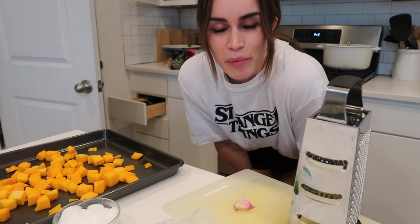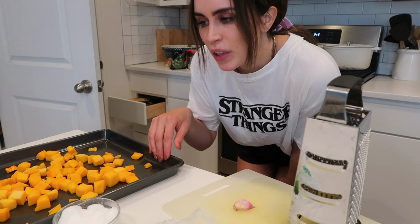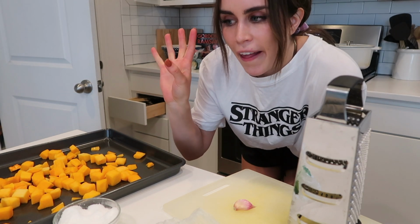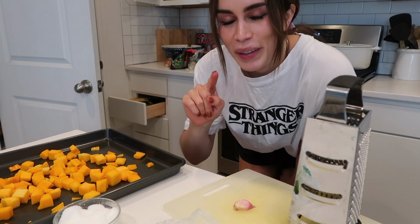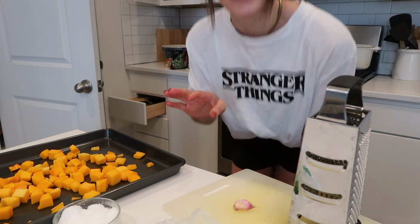We'll throw in some spinach with the quinoa. And then when these are about halfway done cooking, I'll throw on some bean sprouts and pumpkin seeds, and then it'll be a really delicious bowl. So I'll show you what it looks like at the end. It's super yummy.